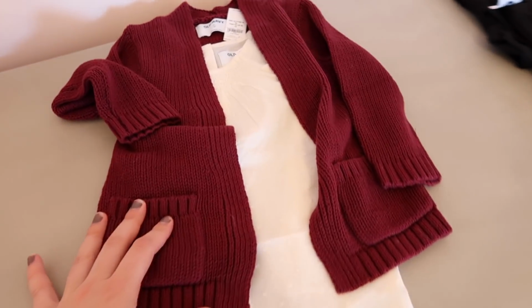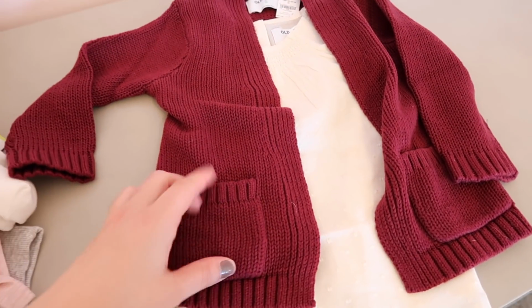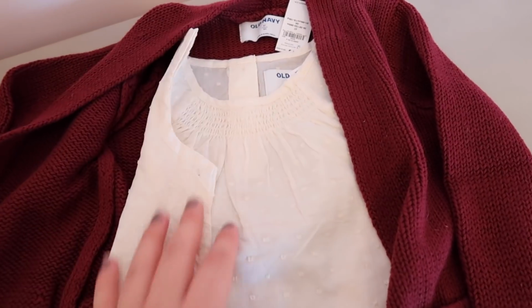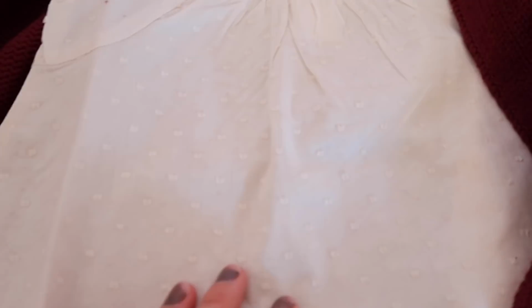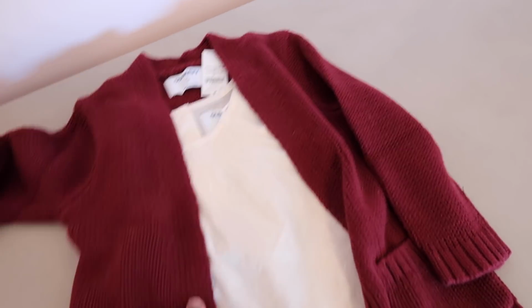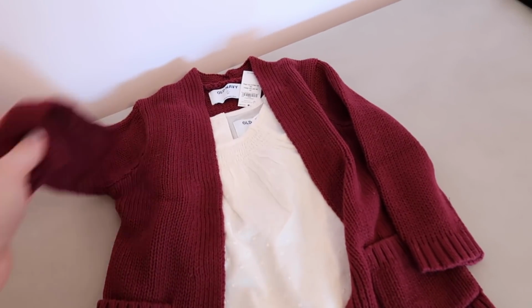This is probably my favorite thing I got her. I got her this burgundy cardigan. It's like a longer cardigan with the pockets. And I also purchased this creamy white sleeveless top to go with it with the little dot detailing texture. I just thought this was so adorable, and it's a little fancier if we're going for dinner or out for any occasion. I just couldn't resist that one, so I got that.